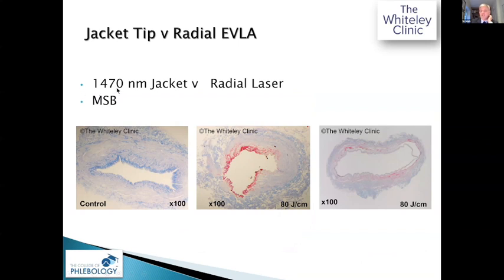So if we use 1470 nanometers at the same powers, with the only difference being the tips, you can see on the MSB control here on the left, in the middle, this is what we get with a jacket tip. It's eccentric. You've got carbonization here, which leads to pain. It's over to the side. And if that actually goes through, of course, we'll get ecchymosis or bruising.